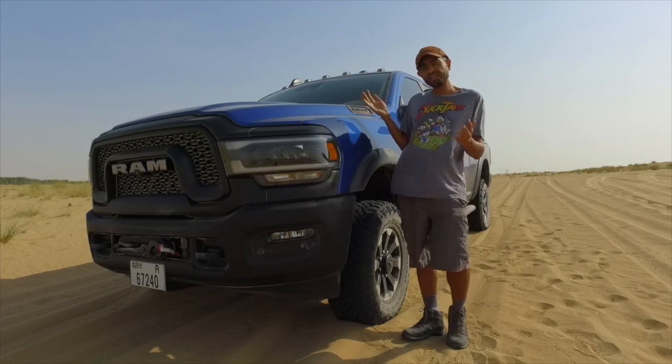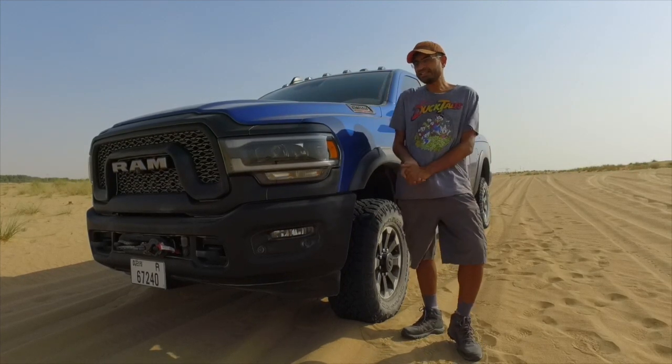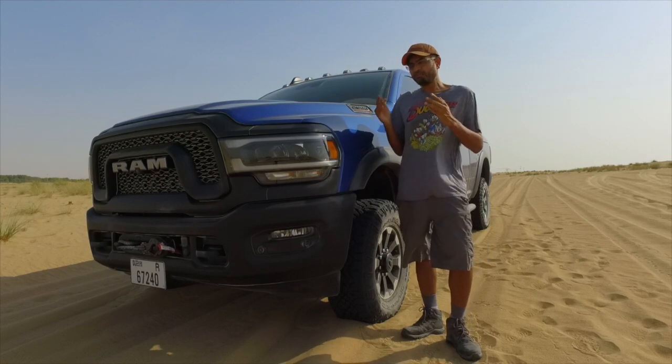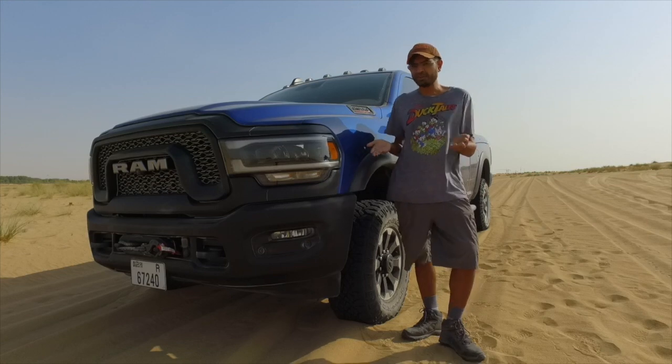Today I'm checking out the biggest, baddest pickup I've ever driven, and I mean literally the biggest. This is the Ram 2500 Power Wagon. And if you're wondering what the Power Wagon is or what 2500 means, well, let me explain.